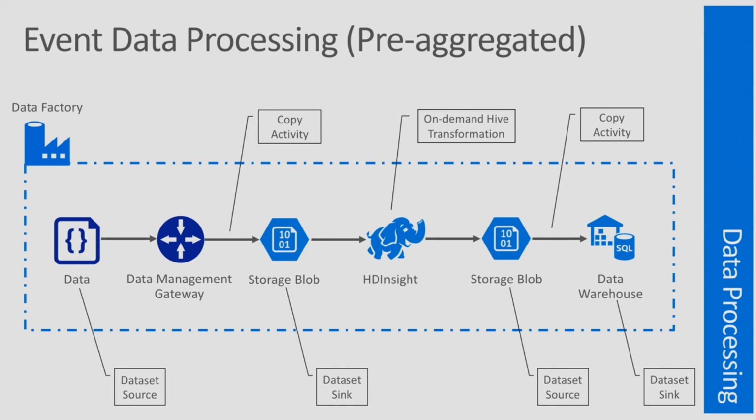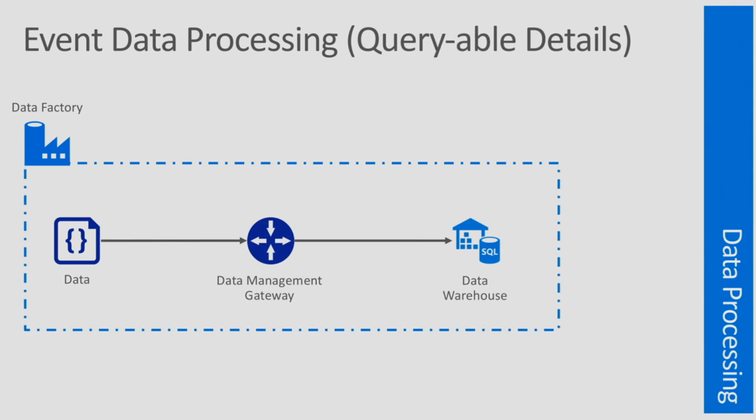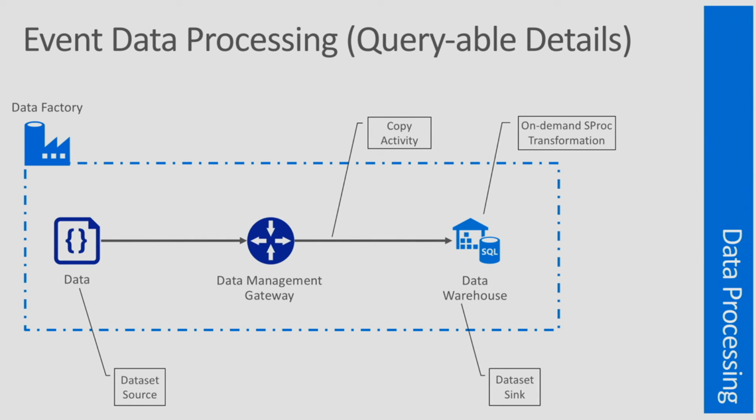Now, let me show you another example that's very similar to this, but this is queryable details. So it depends on how big you want to scale your Azure Data Warehouse, is what it comes down to. Now, same thing goes here as the last one, but it's a little simpler of a process because you're not doing that Hive transformation to aggregate the data.